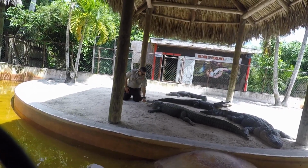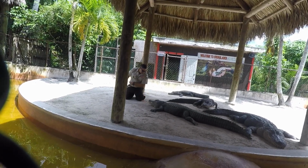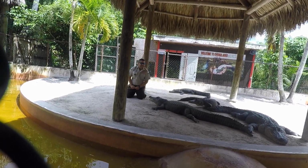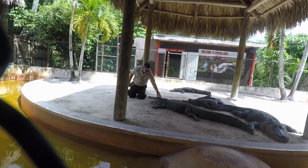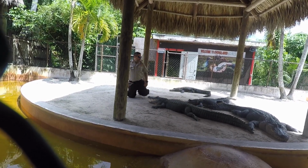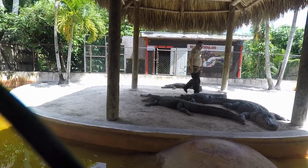Fish to swim around all he wants. But if that fish makes a mistake and touches something, anything in there stays in there and it is not coming out, okay? Thank you, buddy. Appreciate that. Thank you. On the back of an alligator, you're going to notice these bones here.